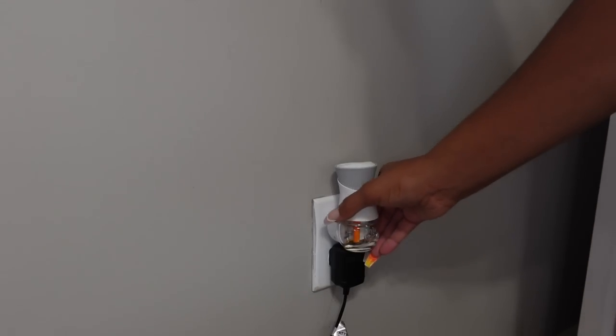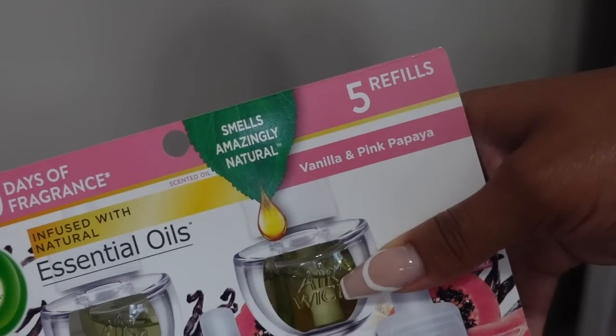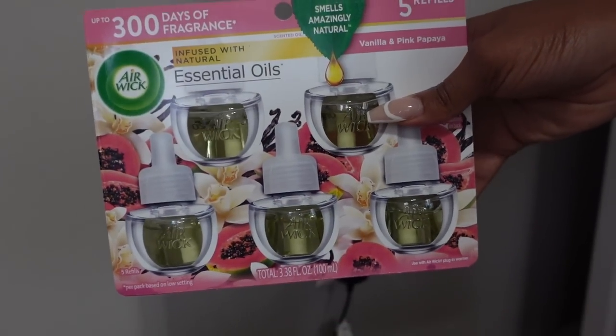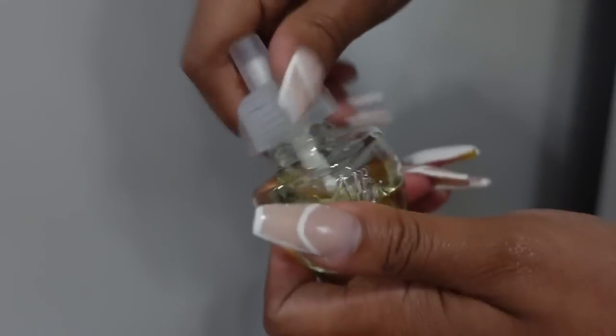So I like to do something fun around the house, and basically once it's time to replace all of the plugins, I grab a different scent from the previous one that was used. And also my entryway scent and the living room scent is different from the rest of the house.